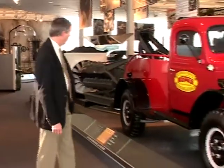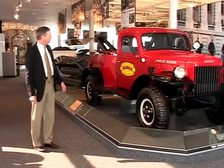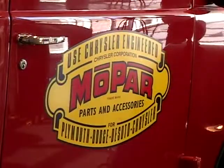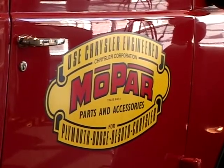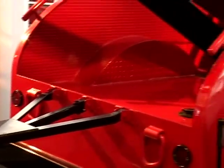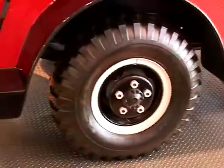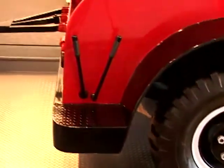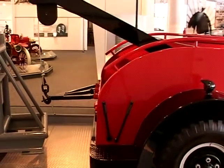This is a Power Wagon from 1946, and we found it still plying its trade at a gas station with an enormous snowplow on the front. But the important thing about it was that it was a tow truck, and Power Wagons were extensively used for that sort of heavy work, like towing. So we decided it was appropriate to have a Power Wagon and restore it in the livery that it had originally with its tow truck rig.